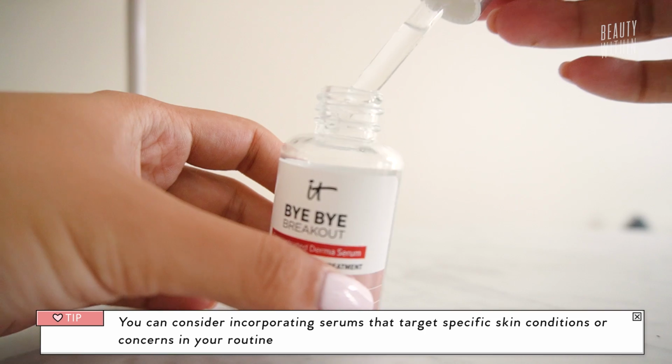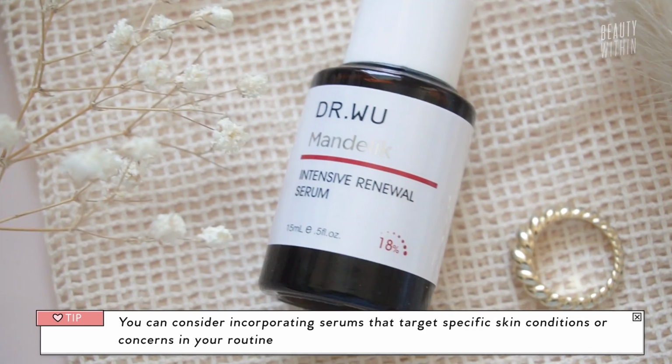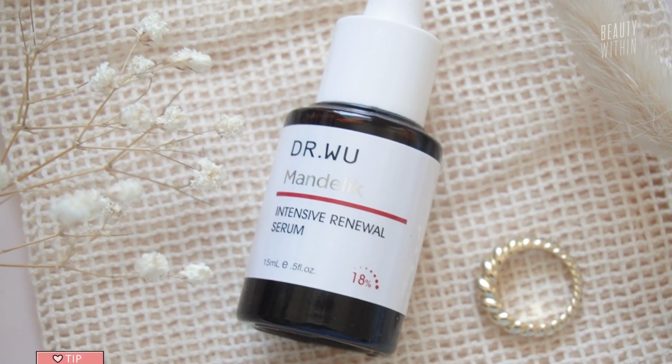Nourishing finish. But when I want to attack specific skin concerns, then I'll use either the IT Cosmetics Bye Bye Breakout or the Dr. Wu Mandelic Renewal Serum. So this one's for hyperpigmentation and this one's for active breakouts. So it kind of depends on reading your skin every day and seeing what it needs.